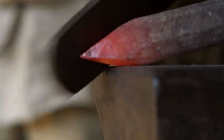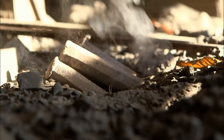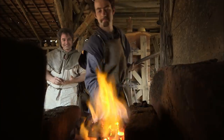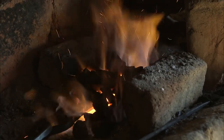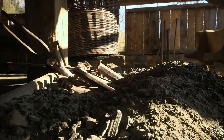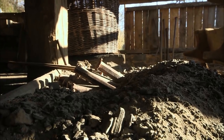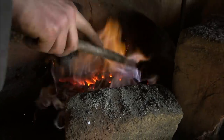But the chisel tip will be blunt again in no time, unless it's hardened. Hardening is one of the great discoveries of the ancient world, achieved by heating the metal, then quickly quenching it in water. As it gets hot, the metal changes color, and this tells the blacksmith how hard it will be once quenched. Too soft and it won't cut. Too hard and it will shatter.